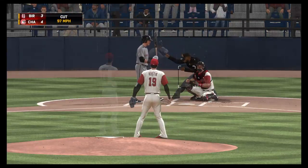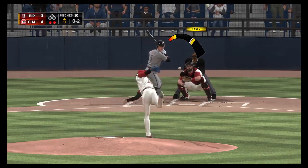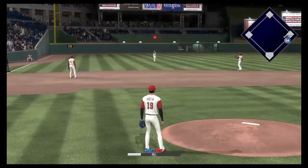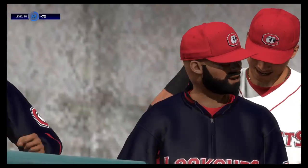Taken called strike 2, and now they're down to their final strike tonight. He is being aggressive in this inning. 0-2 on this hitter. The first 2 outs were recorded. Shot is there. Makes the catch, and the ball game is over.